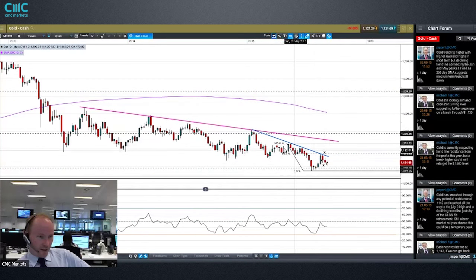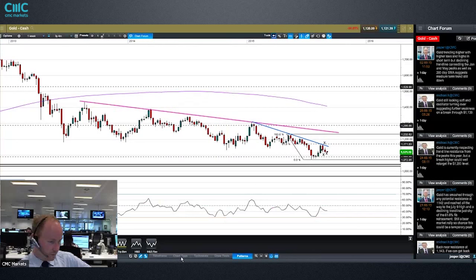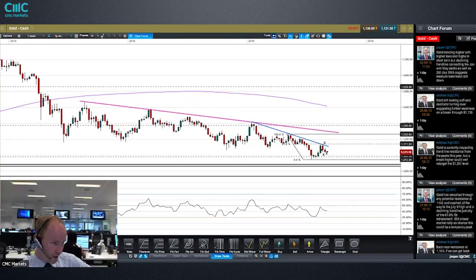So even though it's tempting to think maybe there's a base being formed here after this nice little couple of week rally in gold, really we're still in the vicinity of selling on bounces opportunities. We're already starting to see this roll off. Now if we can't take out the lows, we've got to change our perspective a little bit.